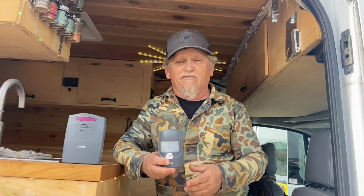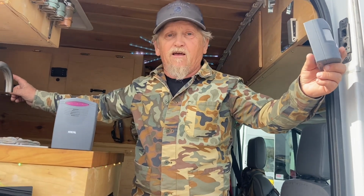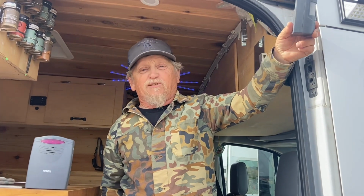This is a motion sensor alarm. So if you're camping and you want to know what's going on at night around your van, I have 3 sensors. 2 of them can cover every side of the van. Then I can put one a quarter of a mile up the access road. So I will know 30 seconds before anybody approaches. I'm not worried about people. I have seen tons of wildlife at night.